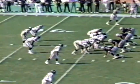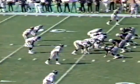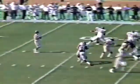Rosado is the sitter. Into double coverage. It's a touchdown. Jamie Holland. And that was triple coverage. Yeah, big league throw and catch. Oh, yes. And Laufenberg has his first touchdown pass in the National Football League.